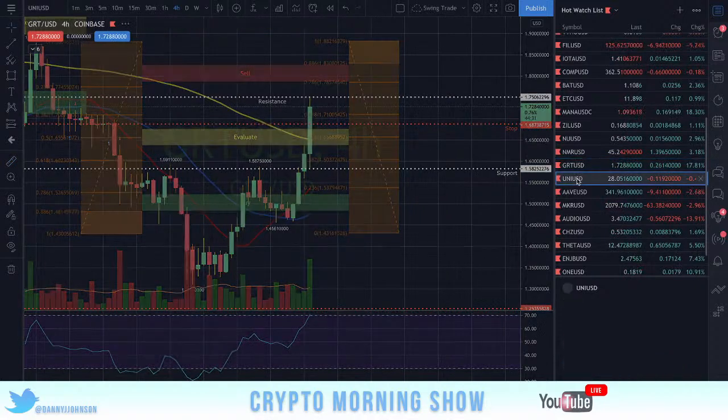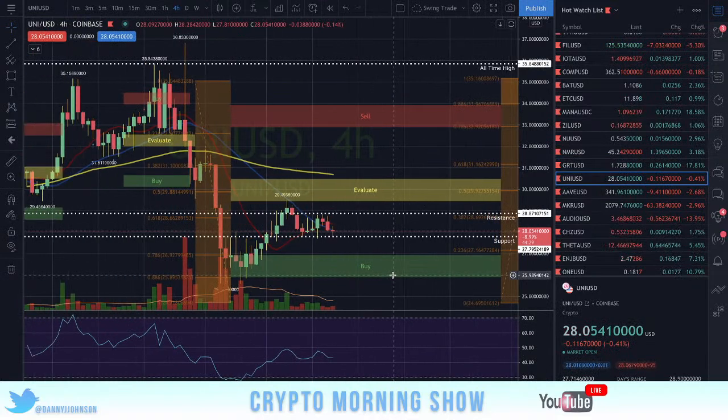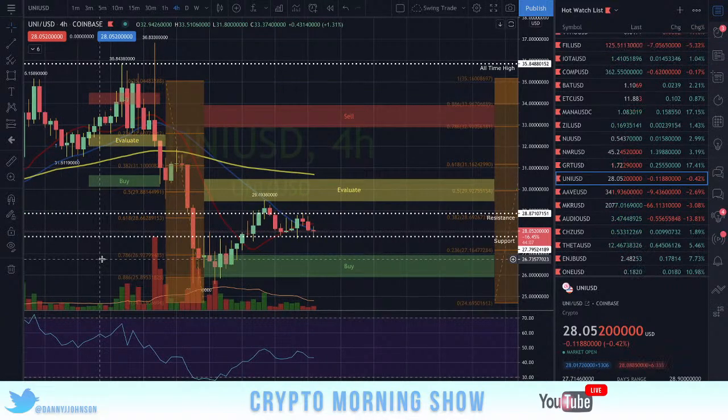Let's look at UNI/USD. UNI volume looks light here when I first look at it. Support sitting down there at 27.795. Resistance at 28.871 for Uniswap. We are getting the 1226 cross here, so that should give us a little boost. But we need some volume to come in here, folks, for UNI/USD.